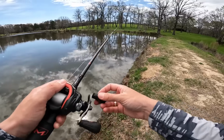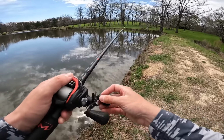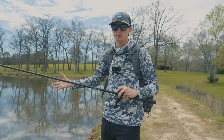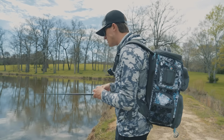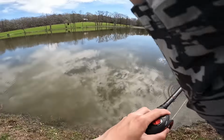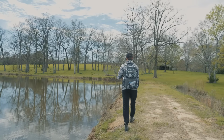And if you're wondering how I know how deep it is, I use what's called the countdown method. And I have a very detailed pond how-to, my biggest tips when it comes to pond fishing. I will leave that video down in the video description. I routinely use a lot of the tips that I taught in that video every time I hit a different pond, especially a brand new one.